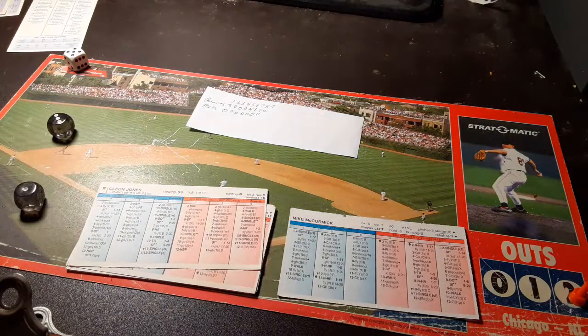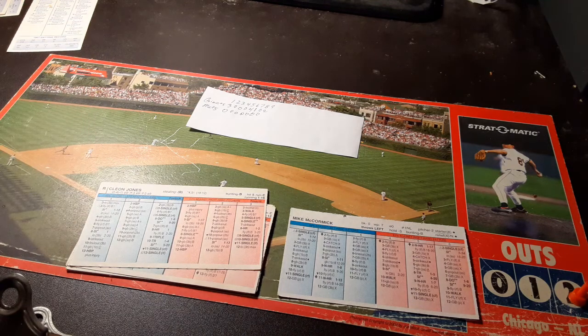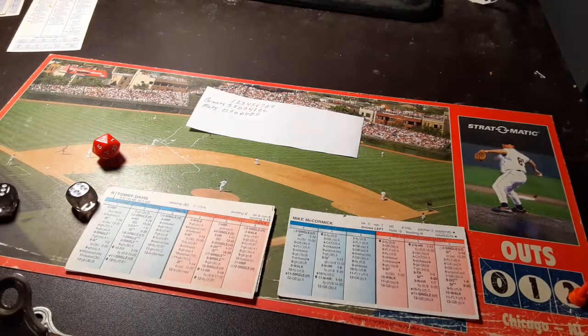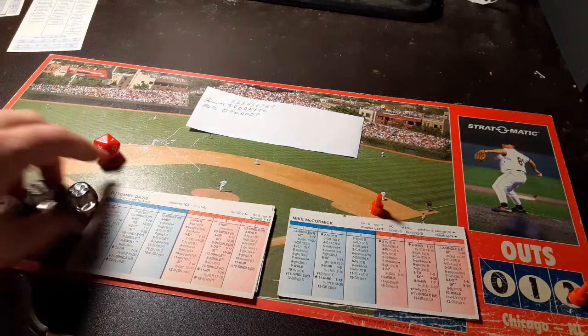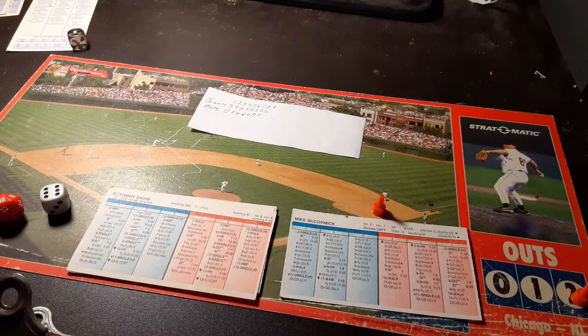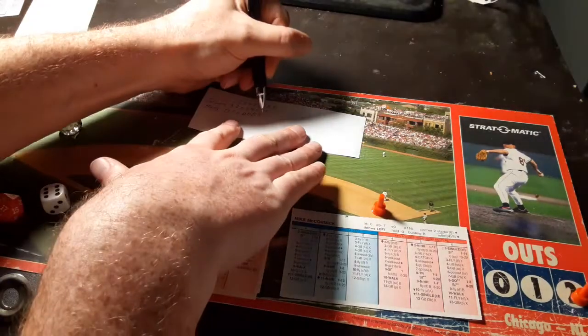Here is Cleon Jones. Jones is 0 for 3. Ground into a double play, ground out, and a fly out. 1-12 against the lefty. He hit him. Does not count against his point of weakness. Here's Tommy Davis. 6-6 against a righty. And that's a pop up to short. Easy play for Fuentes, and that will retire the side. We go to the 9th, 10-0 Giants.